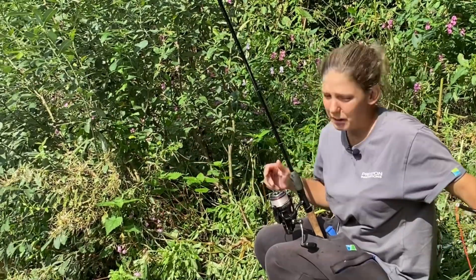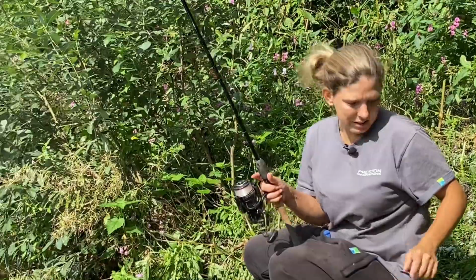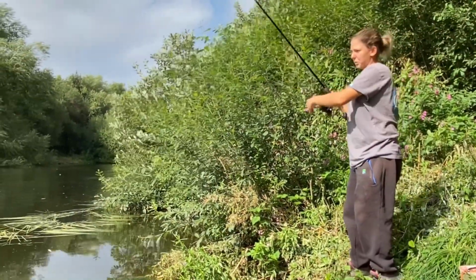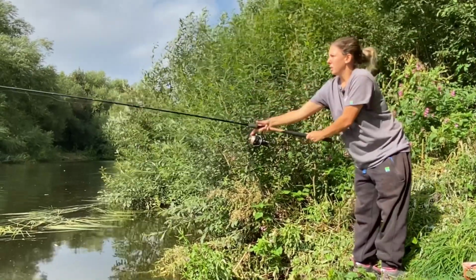So I was on the River Avon on the National. The maggots that I've got, bronze and reds, are typical river maggots that I like. I'll do like a bronze when I'm fishing on a river.